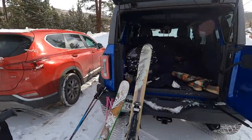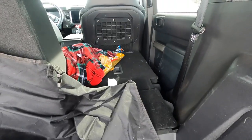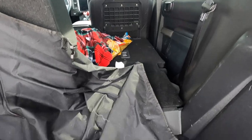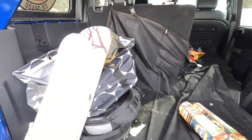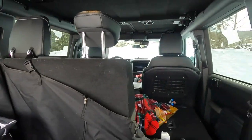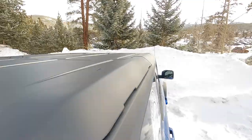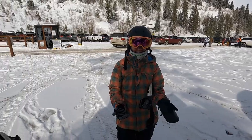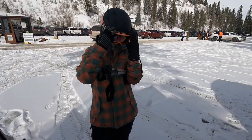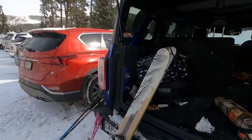Just enough room for everything in here. Laid on the back of the seat, the quarter seat, and laid the skis down in there. It's actually got more internal room than the truck does, so keeps everything warmer. Just need a ski rack. Well, pull them up then. There you go. All right. Hey. All right, let's go do this.